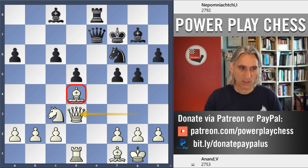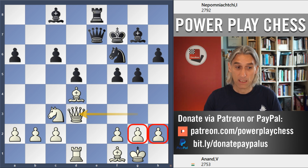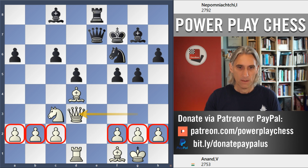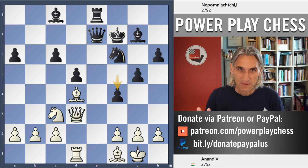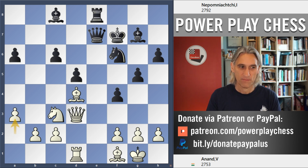But also, it's just about keeping your pieces together, everything nicely protected, not making unnecessary pawn moves. You can see very efficient development from Vichy. I mean, the computer thinks that white is slightly better here, but that assessment means nothing. It's about how easy the position is to play and whether your opponent can hit anything. And very hard to find a weakness in white's position here.